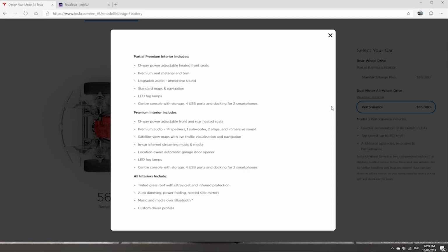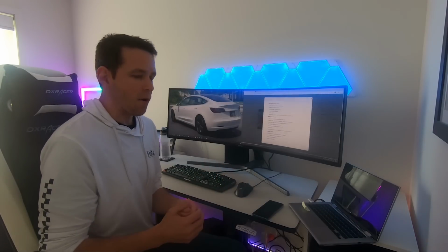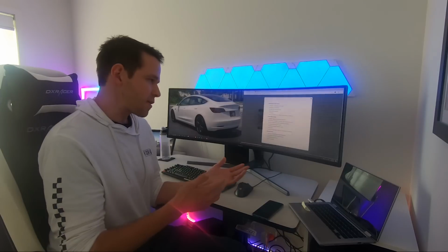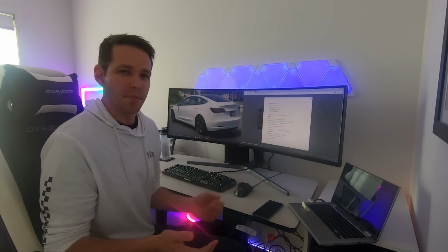Some other vehicle manufacturers only allow you to have 2 or 3. Our Honda CR-V, for example, has 2 driver profiles and 2 keys, whereas this is all digital. So essentially that could be a longer list. You might have 10 people driving the car regularly.